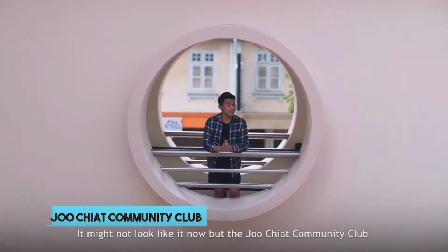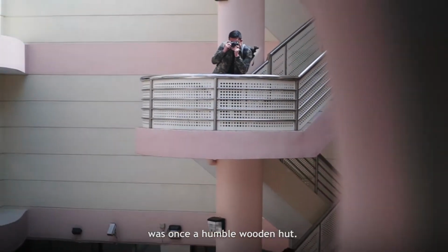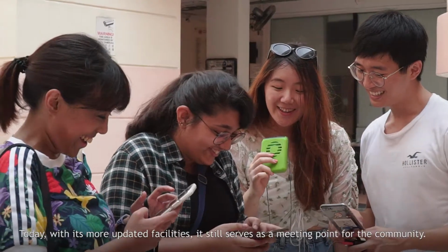It might not look like it now, but the Joo Chiat Community Club was once a humble wooden hut. Today, with its more updated facilities, it still serves as a meeting point for the community.